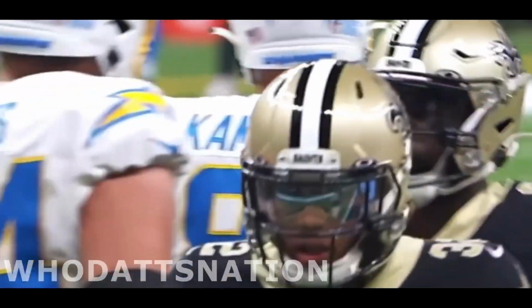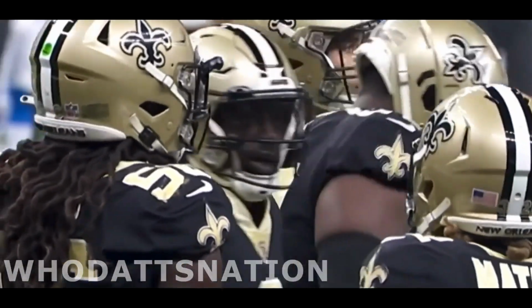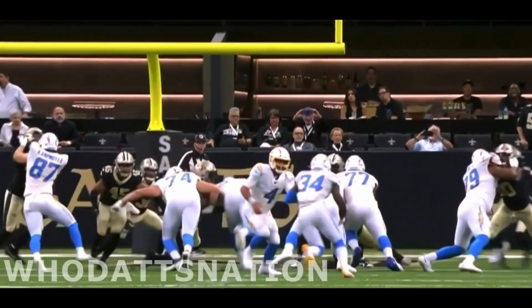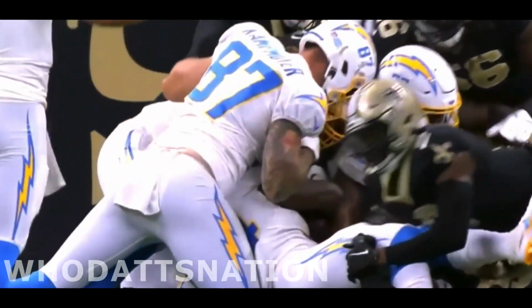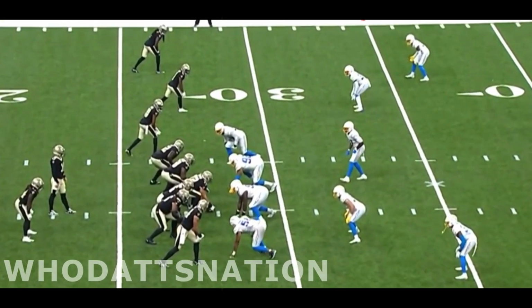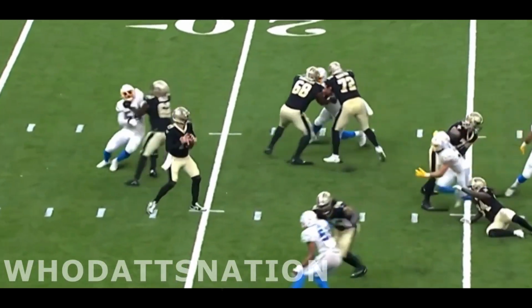Marcus May stepping up again for a nice stop. He had some help with some other defenders. But I love that. There was no real hole. It looked like he had a bit of a hole, but wow. That's a way to close that one quick. It'll be 3rd and 7, first third down for the Saints so far, 5 minutes into the second 15.